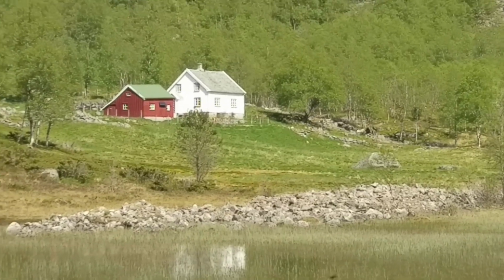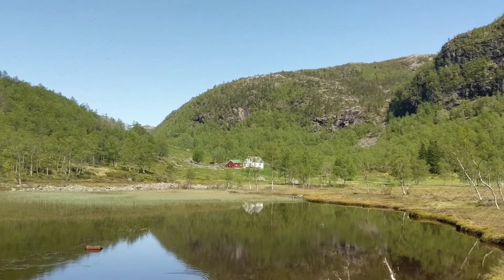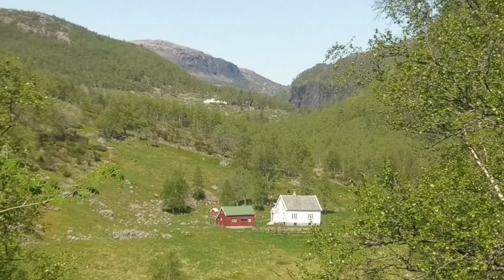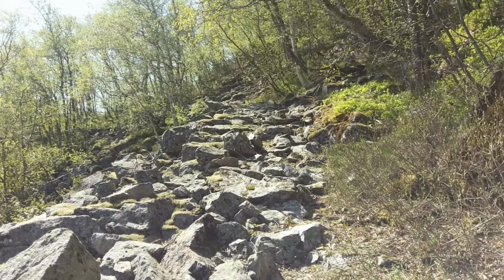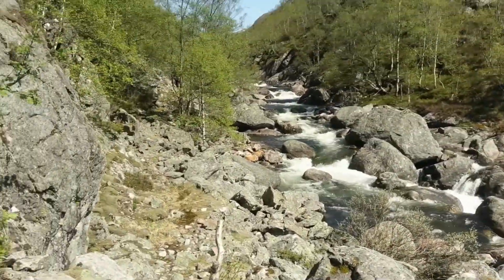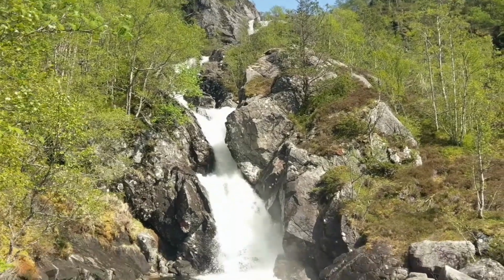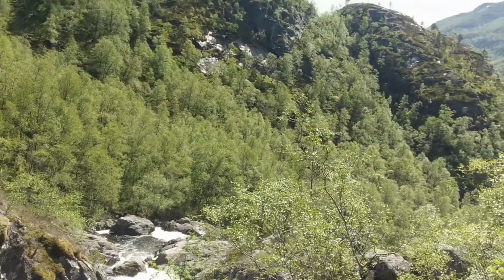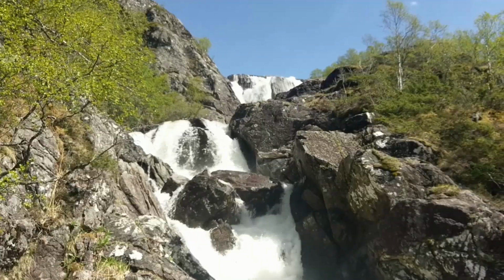Here's one of those old mountain farms. As you can see, the field is still open, and people use it as a vacation house in the summer. As you can see, someone really put a lot of work into making this road. It goes all the way up to the lake in Djupadalen. And back in the day they had, like I said, they had a boat, so they could get animals across, or just hay or whatever. But now there is nothing.